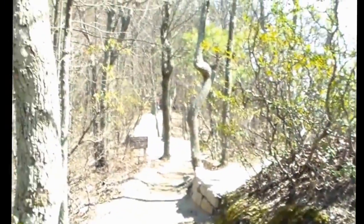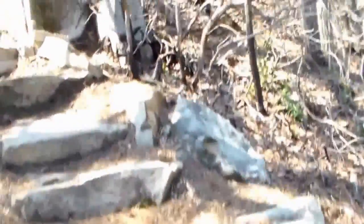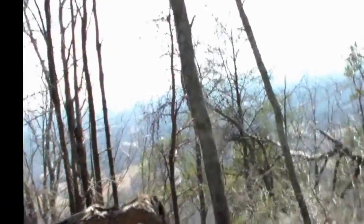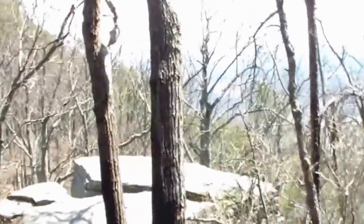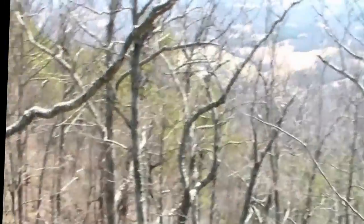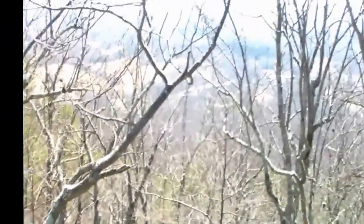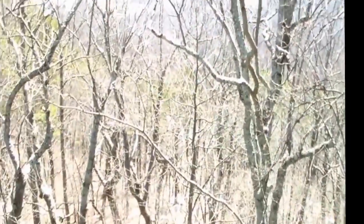Ledge Springs Loop Trail. I think we'll pass that one this time. I just veered off for a minute. I'm not going to do this whole ledge trail loop, but I just wanted to come up here and see what it was about. Wow. Definitely do not want to lose your footing on this.